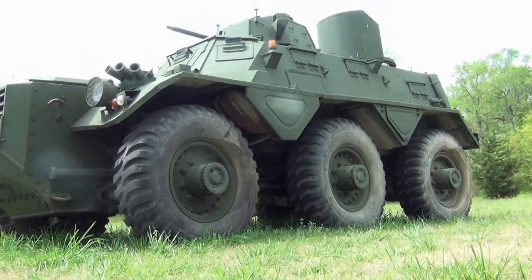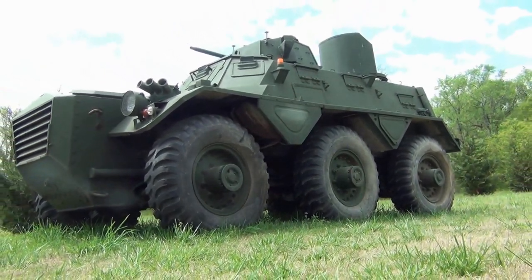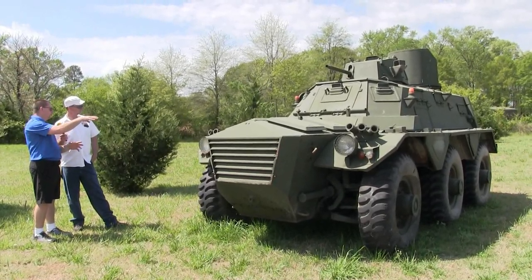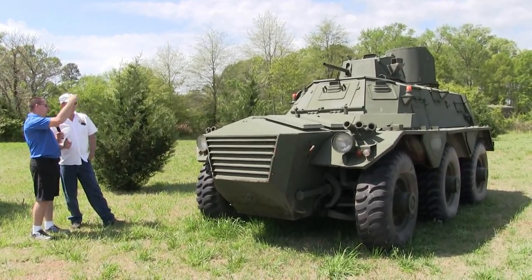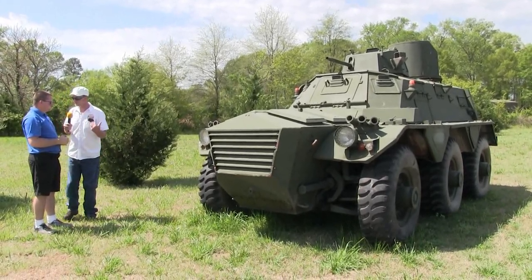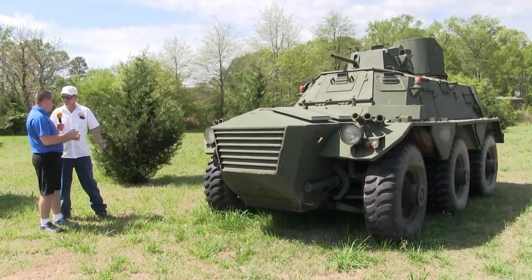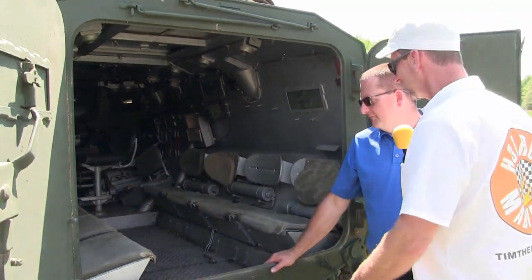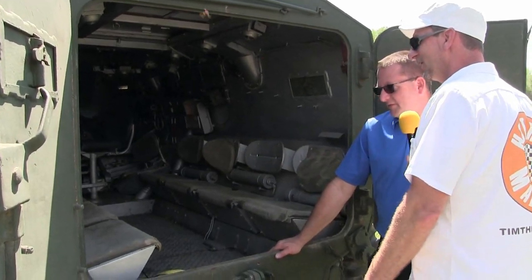So this is an armored personnel carrier, so you can haul 10 troops pretty comfortably and things like that with a crew of two. So you've got a driver, and you've got the commander/gunner that's in the turret. I was going to ask, how many people can you get in it? So 10 people in there? I'll show you. Okay, so let's check it out. There we go, man. It does look like you got seating for quite a few in here.